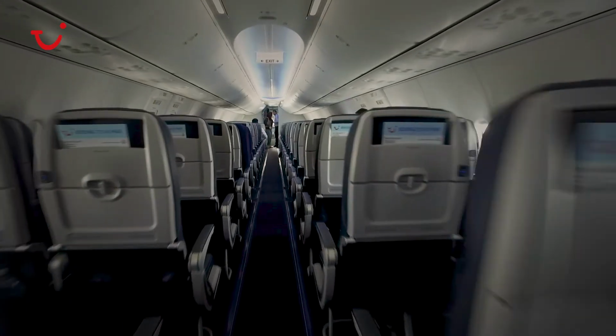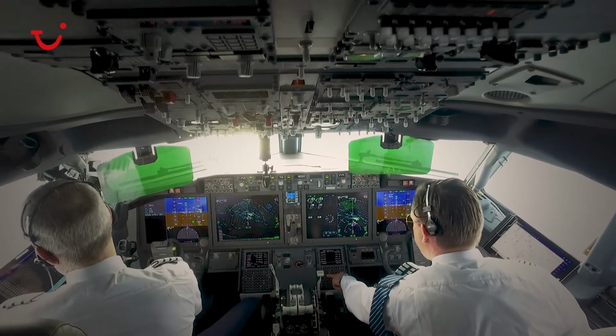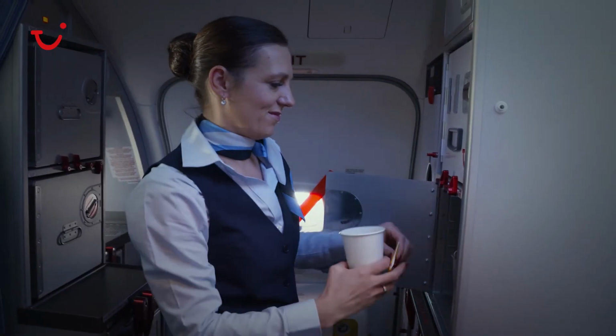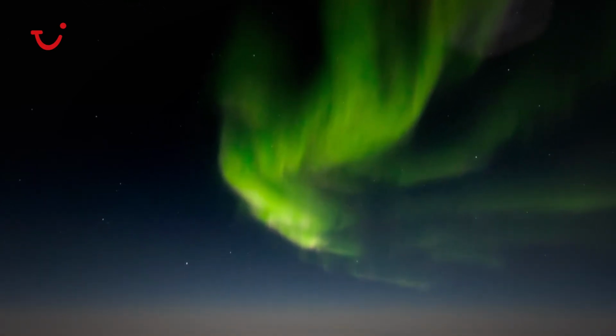What was very special about 4 years ago when I could bring the first Dreamliner, the 787, from Seattle to Brussels, but also today is very special. This is a kind of a baby Dreamliner, and we were also very lucky seeing the Northern Lights on this flight, so I'm very happy.